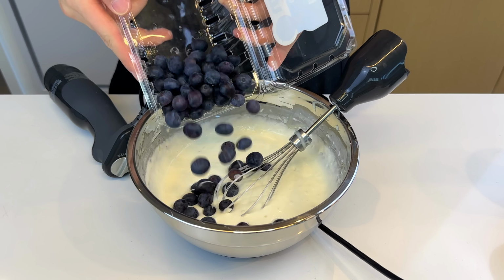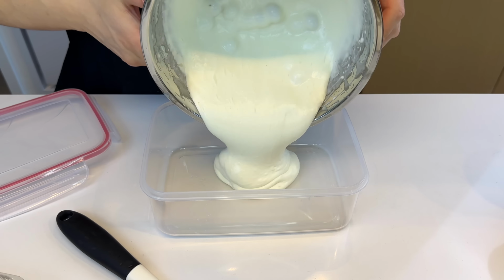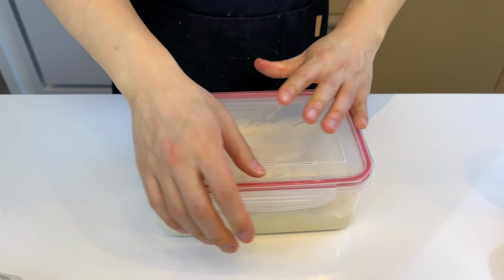We'll put in half a cup of blueberries. I don't wash them because it's just dirt. I've eaten worse. Once it's mixed, we'll pour everything into a container and put it in the freezer for at least 4 hours.